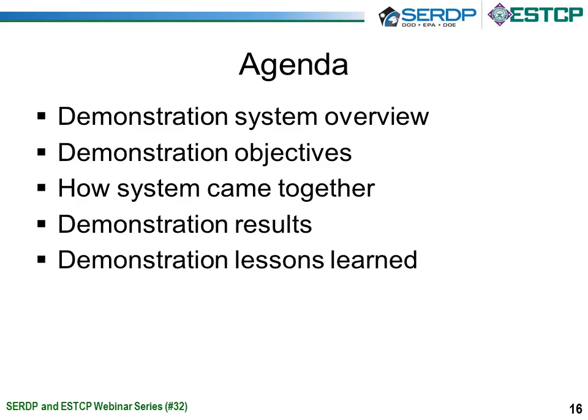So for our particular project, I will start to go through where we are doing a demonstration of a zinc bromide flow battery system for both energy security and operational cost reduction applications. For this presentation, I'll give you an overview of the system, give you some idea of what it's made of, how it works.